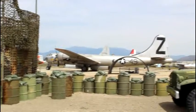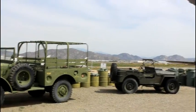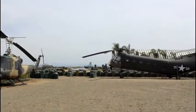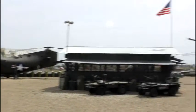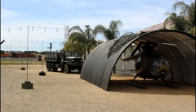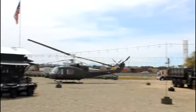Welcome to Firebase Romeo Charlie here at March Field. It's a replication of a Vietnam era fire base or helicopter base where they could do light repairs and storage of aircraft.